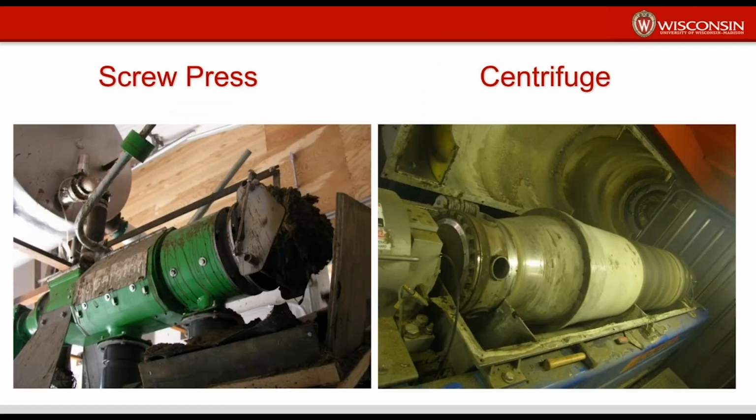I think some of the most common ones that you may have seen are a screw press and a centrifuge. I'll say a screw press, the equipment itself for each piece of equipment, maybe it'll run you around 100 grand, somewhere around there. The price has been varying quite a bit lately. A centrifuge maybe 5 times that, you're talking $500,000 to introduce a centrifuge.